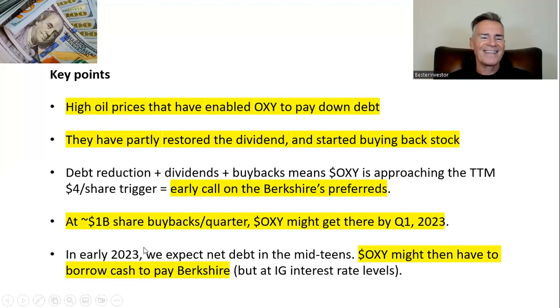If we get there by early 2023, then we can also expect net debt to be in the mid-teens, right? Obviously management has been saying that they want to get the debt down into the mid-teens, so this was not too much of an assumption. It's actually part of their management strategy and executive planning. Then Oxy might have to borrow cash to pay Berkshire, because Oxy doesn't have a spare $10 billion lying around. So they might have to borrow.